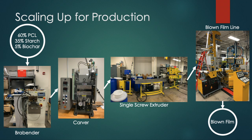To create a master batch, the Brabender will be used to mix the material since it is a high shear melt mixer. One master batch will be PCL and biochar, and the other will be PCL and starch. The master batches will be pressed in the Carver and then pelletized, mixed, and placed in the single screw extruder. The material will be extruded, cooled in the water bath, and then pelletized.